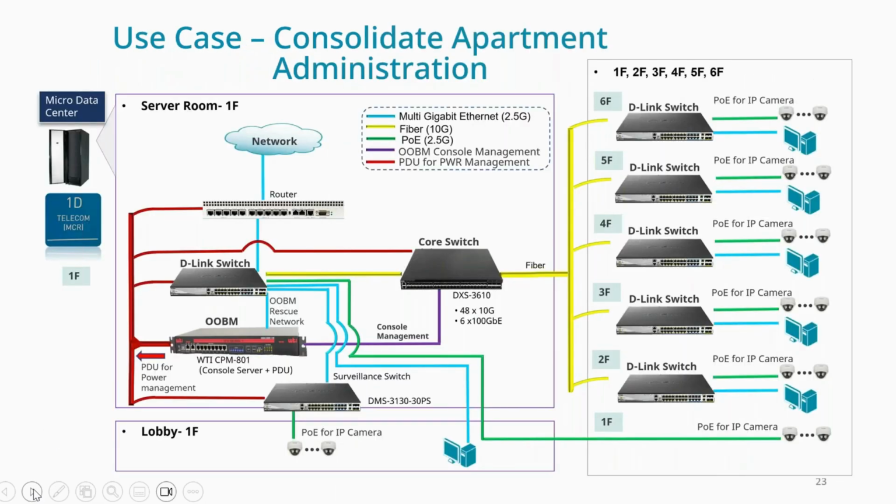Here is a use case for apartment administration. On each one of the floors, we've got stacks of multi-gigabit switches providing data access not only into the dwellings, but also providing access for things like IP surveillance applications or Wi-Fi applications, and then running that back via 10 gig fiber directly into the core.